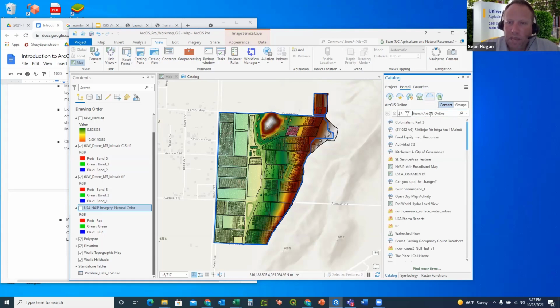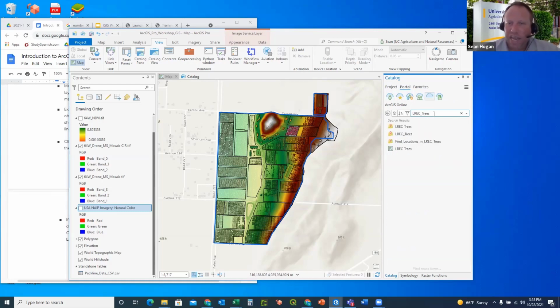And next, in the search options, so we'll click on it, make sure everyone follows that: catalog, portal, ArcGIS Online, then go down to the search box and type in LREC_trees. I don't recall if it's case sensitive or not. I don't think it is, but once you've done that, click enter. And you'll see a couple different sets. If you hover over them, you'll see information pop up on the left-hand side. If you hover over the next one, you'll see more information pop up. This is really important. We need to go to the second one.